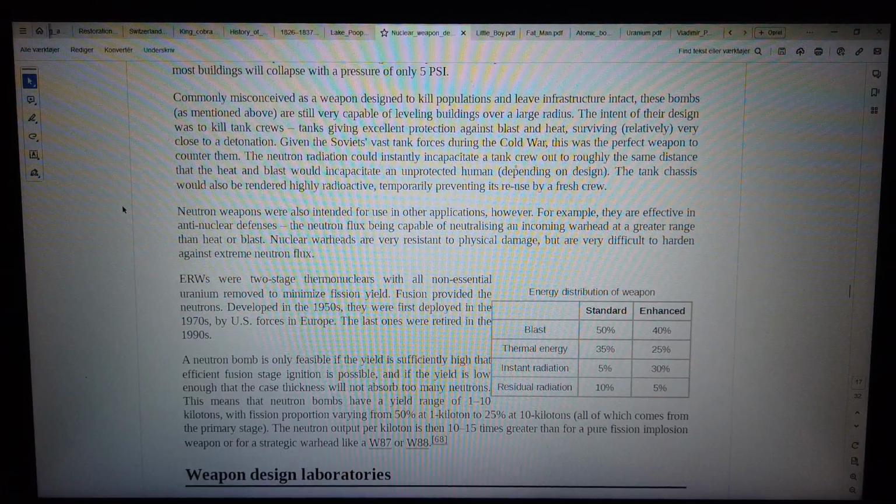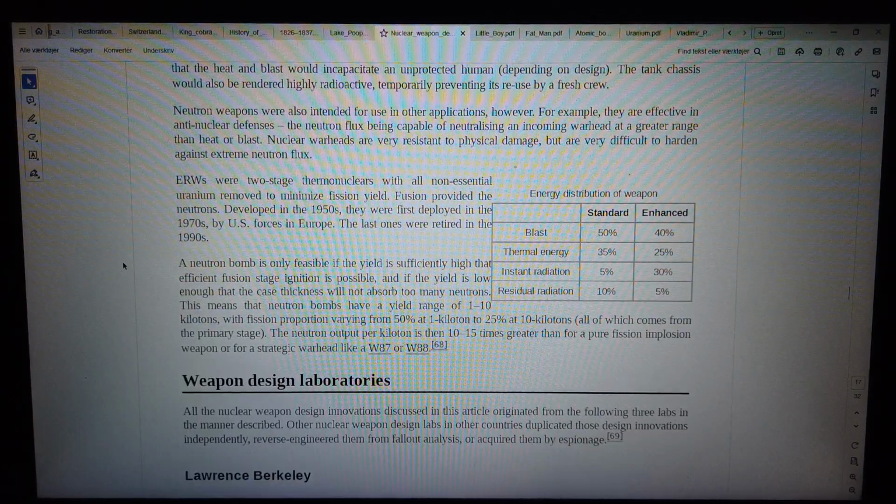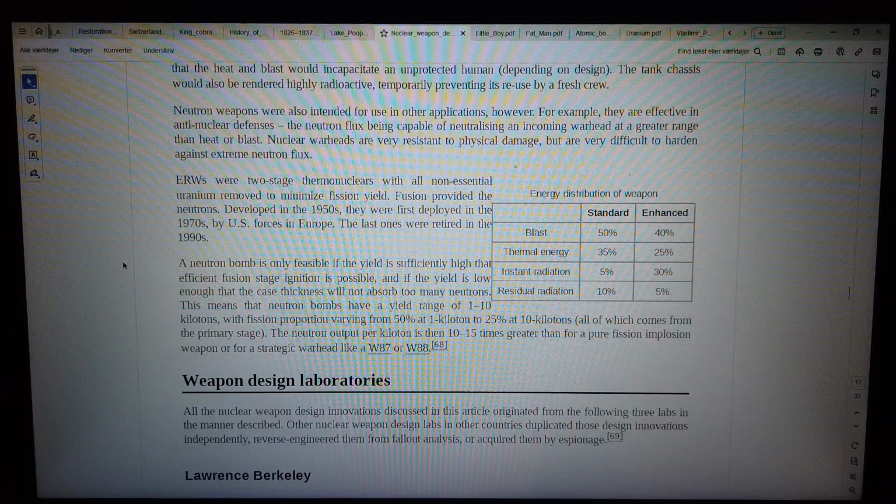Neutron weapons were also intended for use in other applications, however. For example, they are effective in anti-nuclear defenses, the neutron flux being capable of neutralizing an incoming warhead at a greater range than heat or blast.